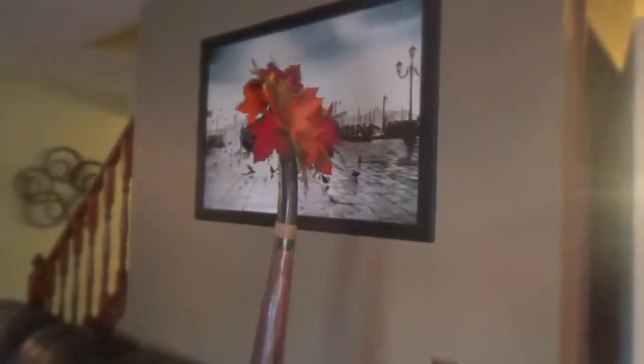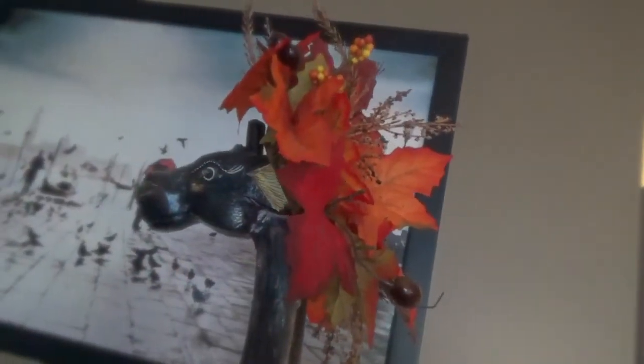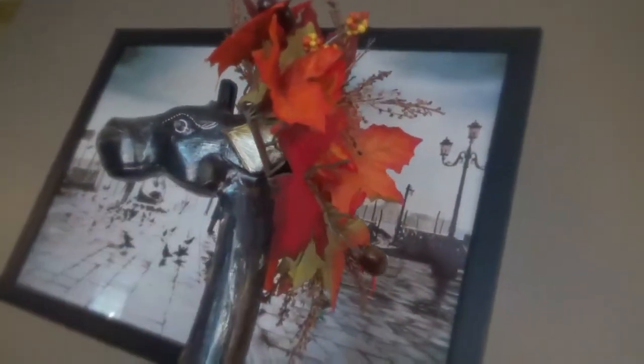My daughter's giraffe right here. We made sure that we put a crown of leaves on her. So doesn't she look ready for fall with that little leaf halo on her head? I have had this giraffe for years. I got it at TJ Maxx many years ago for $75. My daughter was little and she loved giraffes and she had to have this giraffe. And I still have it. I can't get rid of it because she still loves it. So I always decorate it.